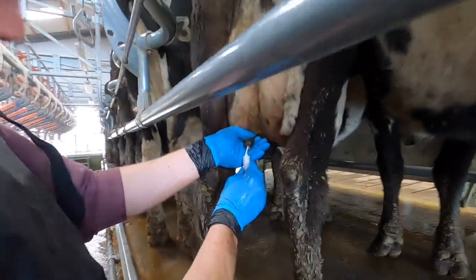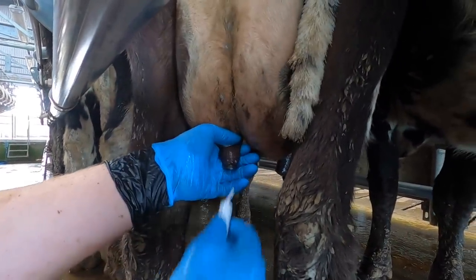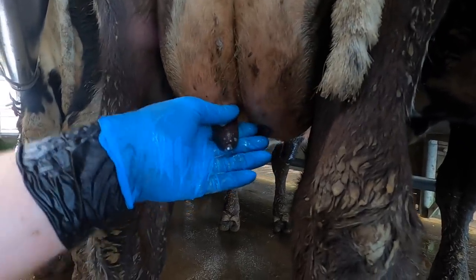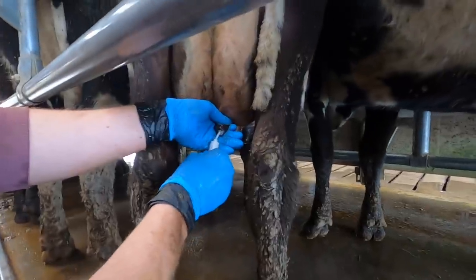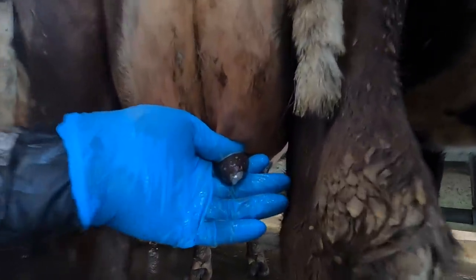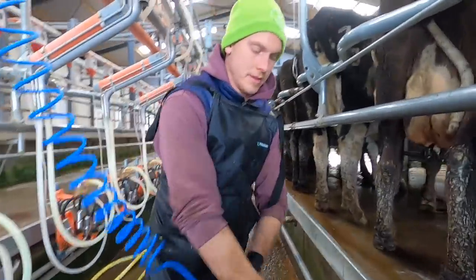So holding the top of the teat. Now I'm going to push out so I get the sealer at the very bottom. See the sealer just coming now. Holding the top of the teat, pushing the sealer. So that's sealing the teat end. And now I'm going to teat spray again. So two done, two to go.